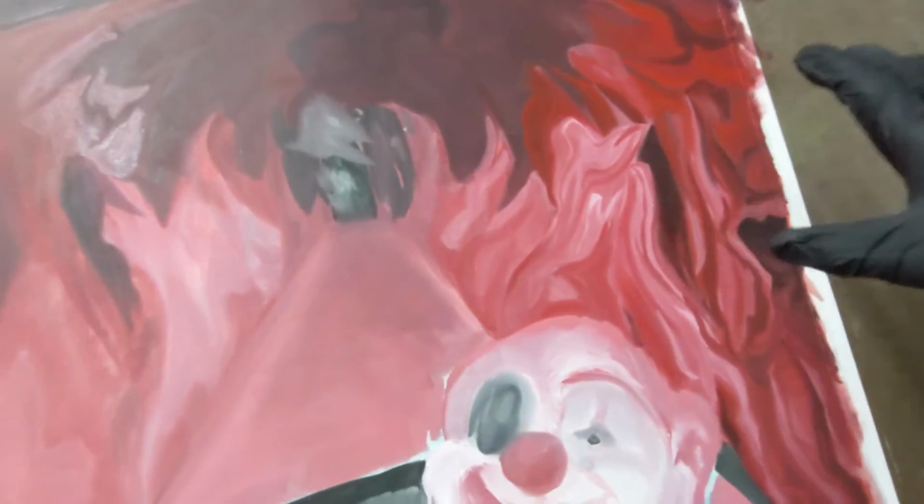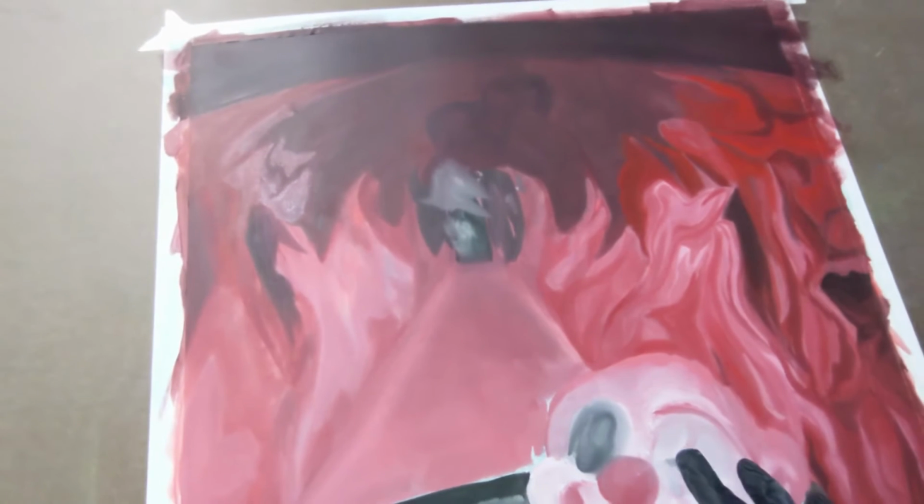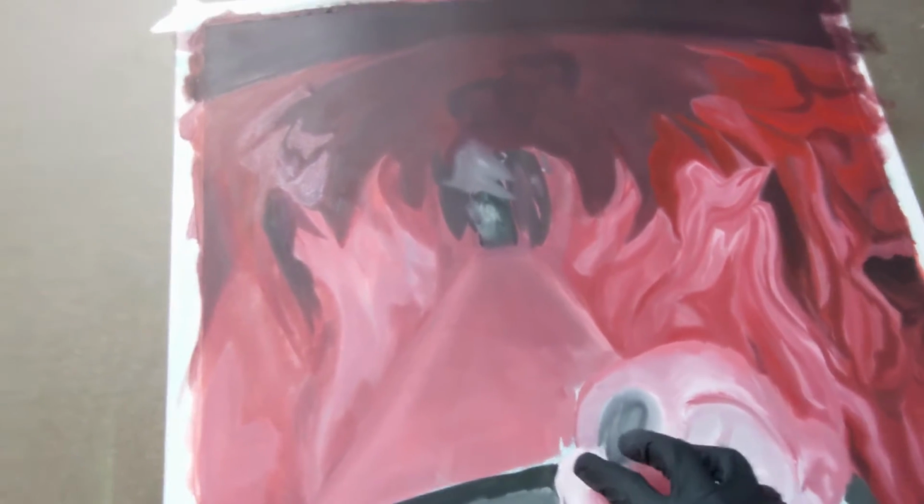I think before I stop for the day, I've been working on this wall a lot, but I've been getting kind of bored of it. And I want to move on to the face area. So I think I'm going to try to develop this chunk right here and see how that goes.